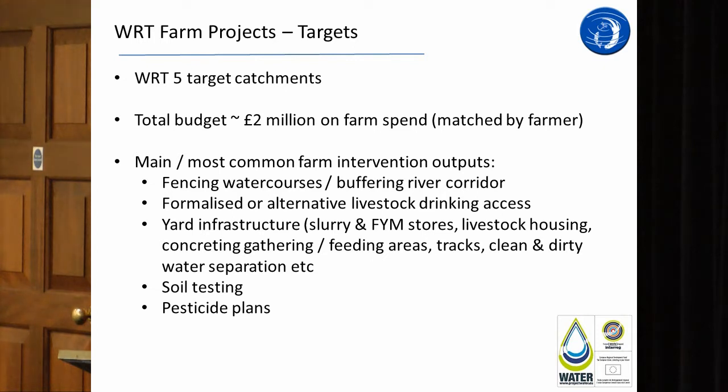The types of works that we carry out, we don't have a definitive list. It's very much tailored to the farm business, to their location. But some of the main interventions we carry out are obviously repeat works of fencing, buffering watercourses, livestock control, access restrictions, and yard infrastructure, be that slurry, silage, manure, housing, sheds, etc.